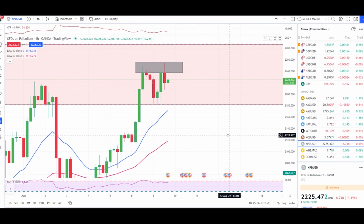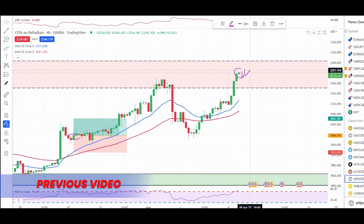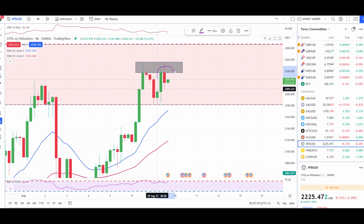A nice double top. Let me quickly show you what I've said in my last video. At this point, if we get a next engulfing candle here, we can get a double top here as well. So it is now in a major area of value. The reason I show you the previous videos is because I want you to understand the entry pattern, the value of taking entries with a good signal, and the value of having patience.